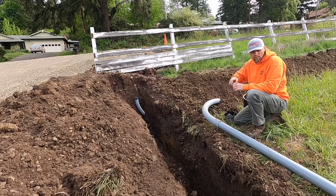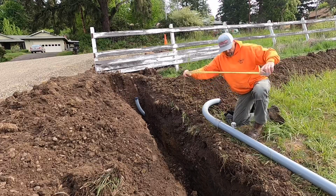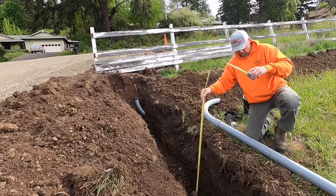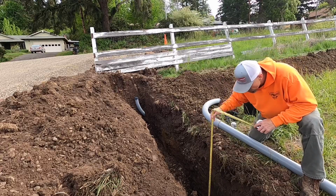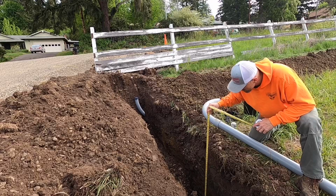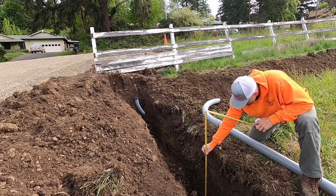and I can drop it in the hole. I've already measured my hole, so I was aiming for 36 inches, 3 feet. So there I'm actually a little lower. You got to kind of hit one of those high points, but 36 inches right down here.